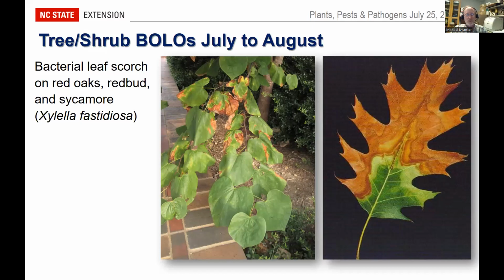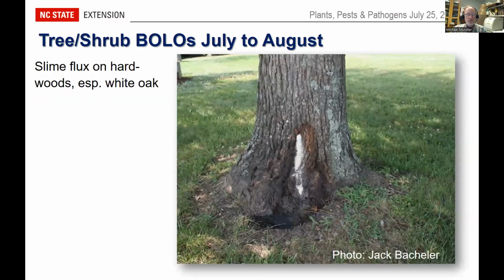The tree looks good in the spring and early summer, and then starts to get these scorching symptoms as we move into midsummer and fall, and a tree will look like it has fall color starting on it when it's really this disease. Very often there's a multicolored pattern along the interface between the green tissue and the necrotic or scorched margins, as you can see in the oak leaf there on the right.